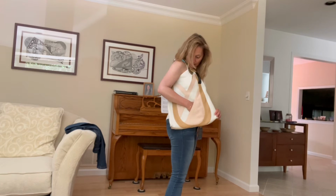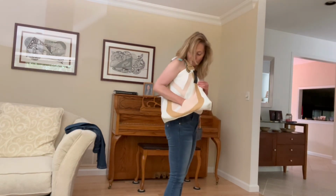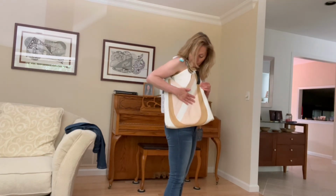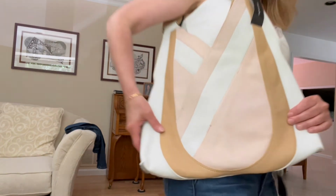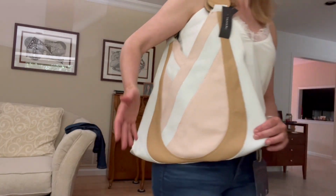Oh, one thing I wanted to point out, and I did not realize it, there's a built-in pocket right here. So you could also put your cell phone, I don't think I would, right here on the outside pocket if you'd like. So let me come a little closer again so you can see the colors. They are very pretty, but it's more of a spring bag or summer bag, I'd say.